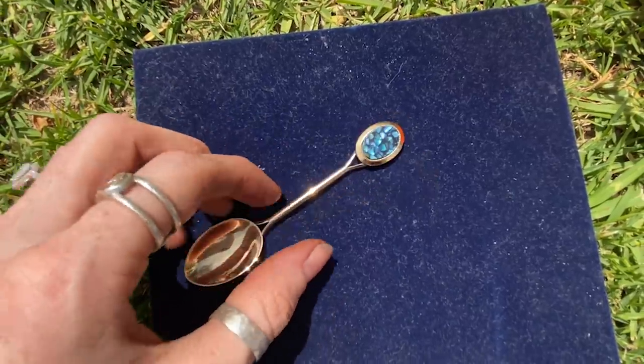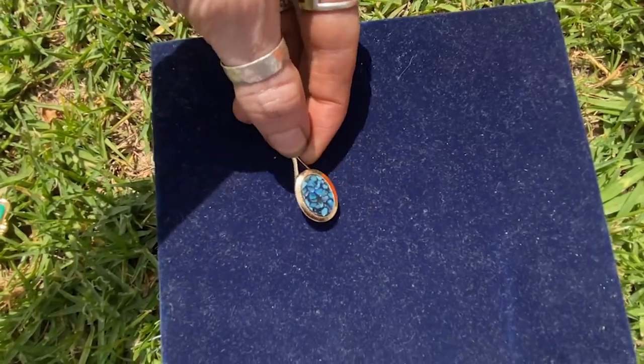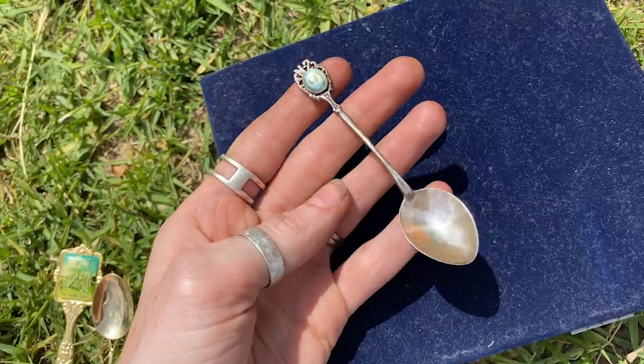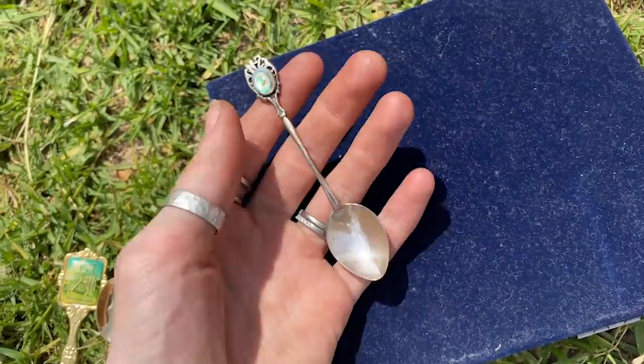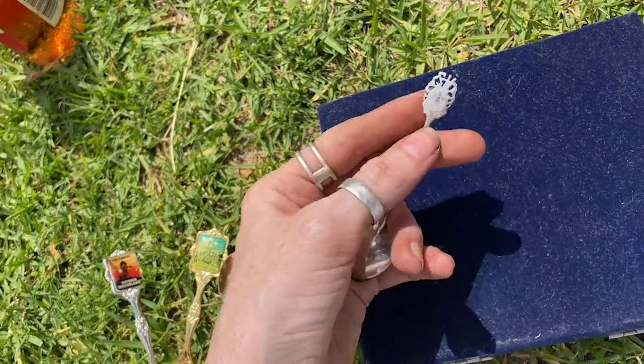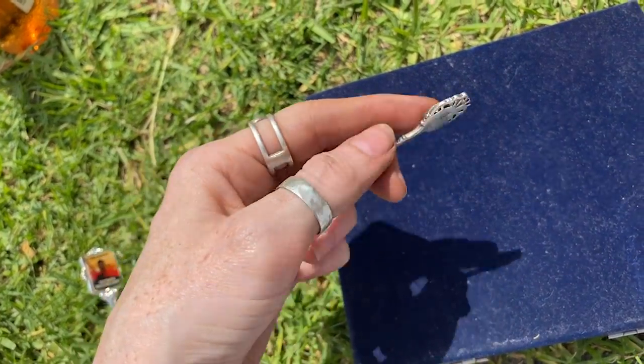This one's for Tiasha. Now what I'm gonna do here is just saw it off there, and that's a very easy pendant. I think that this will look really pretty on her. This spoon is made of solid sterling silver, so this is the only one out of all of these spoons that's actually made of silver. You can see it on the back here, it says sterling silver. This was a dollar.